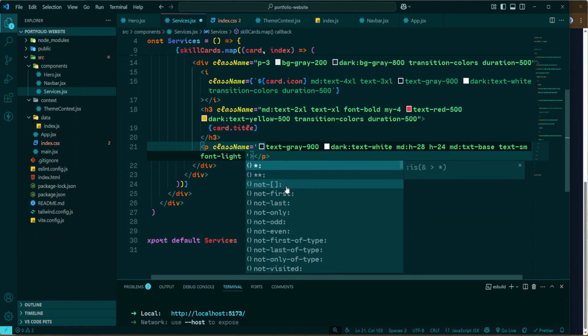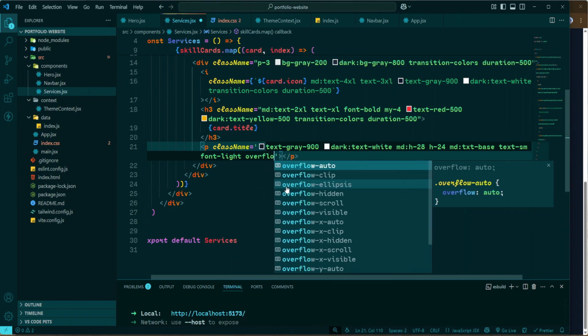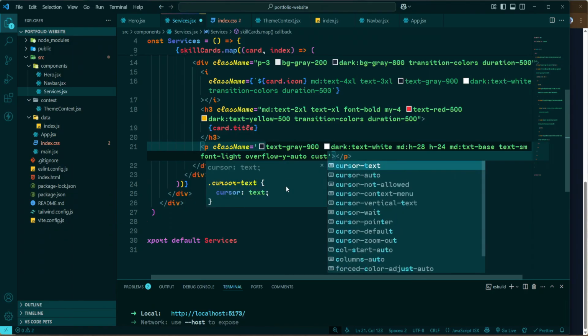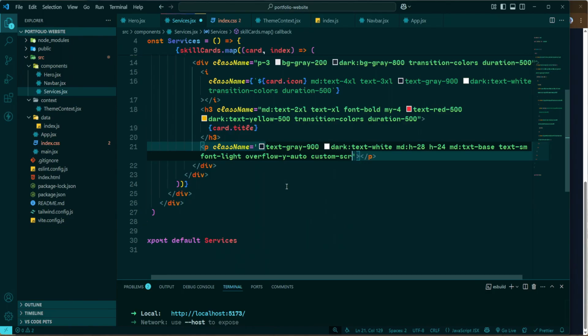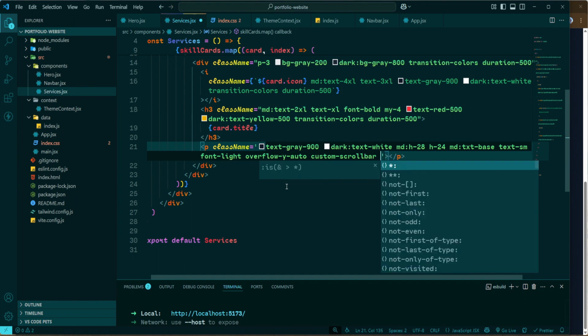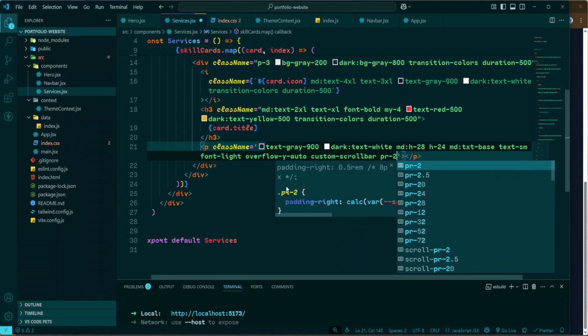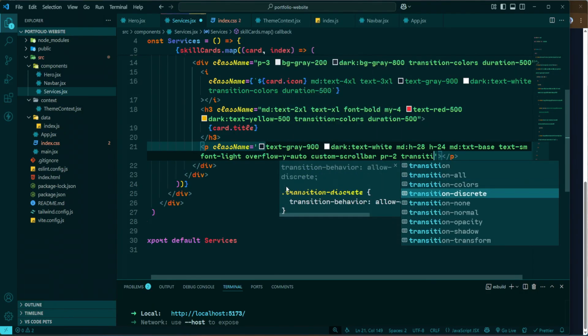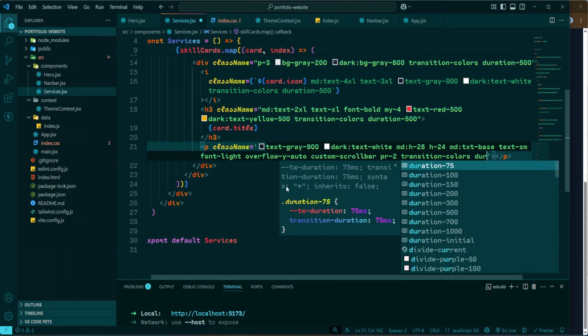Then I'm going to use overflow Y auto. And again, use custom scroll bar. As you remember, we created custom scroll bar for the paragraph in the hero section. Let's use it here as well. So we need custom scroll bar. Then we need PR2, padding right. And finally, we need transition colors and duration 500.